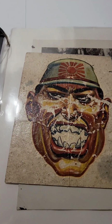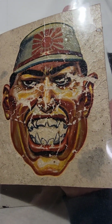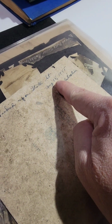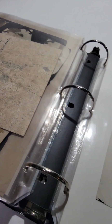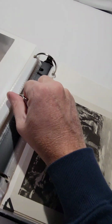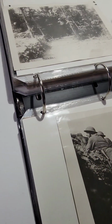And this really cool thing here. If anybody's seen that, let me know. I can barely read the back of what it came from. It looks like it's in pretty rough shape, but a really neat piece. I know it's from World War II because they dated it right there, 1945. Anyway, some trenches. World War I soldiers.